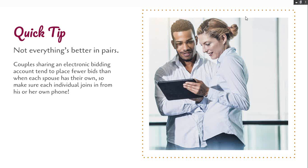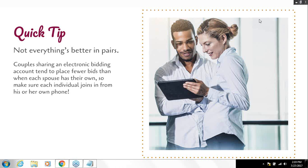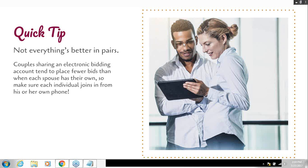So this should come as no surprise to anyone, but couples bidding together spend less money. Yeah, like almost nothing. So what you want to do is encourage each person within the two-person couple to participate on their own. Number one, they may be interested in different things to bid on, which is fun and exciting in itself. Secondly, it's just more involvement for the individual person. So instead of looking over the shoulder of your spouse to see what they are bidding on and how they do it, really try to encourage each person to get out their phone and take that on themselves and get excited about the items and packages that interest them.